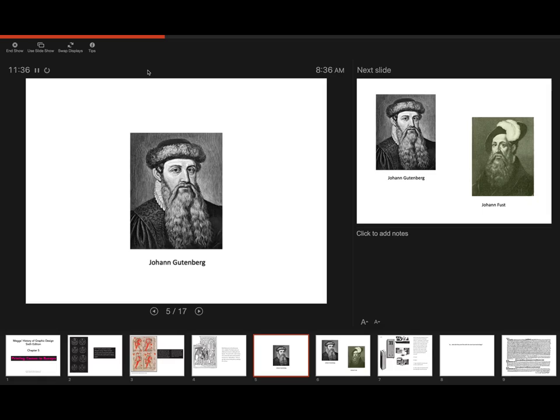Gutenberg heard about a fair that was going to be happening in a county near where he lived. He lived in Mainz, Germany, M-A-I-N-Z. And he and his friends heard about a fair that was going to be happening the following spring, and they got together and they did research. They were on the idea of casting lead mirrors.